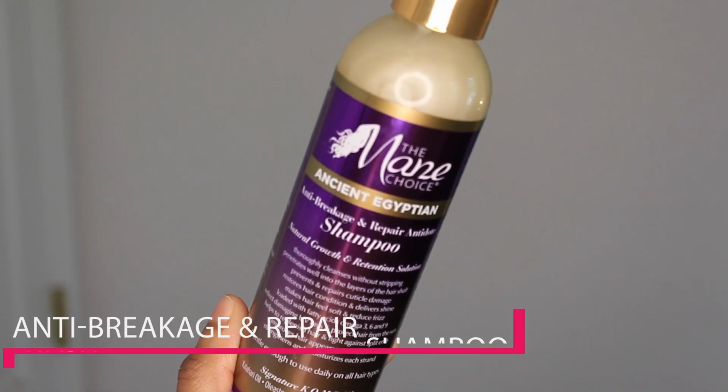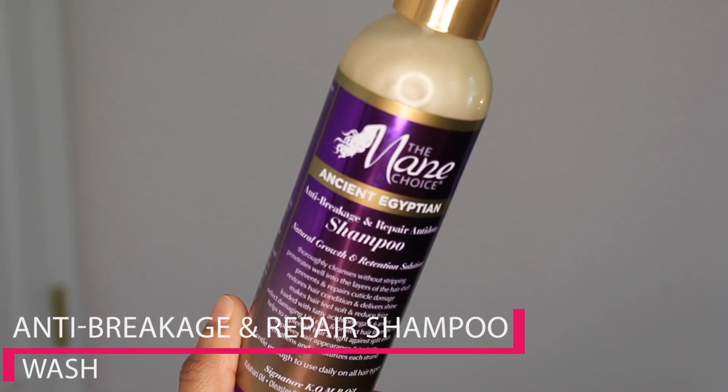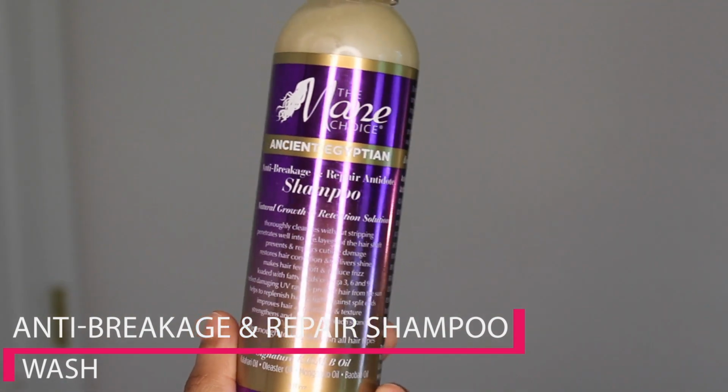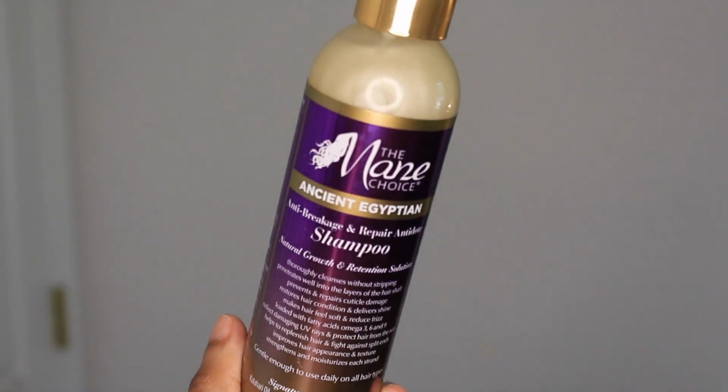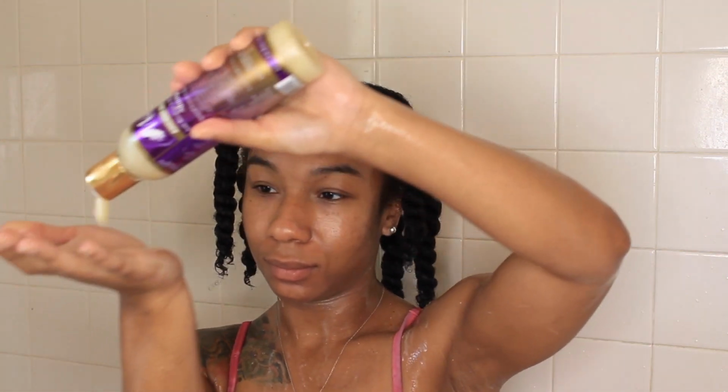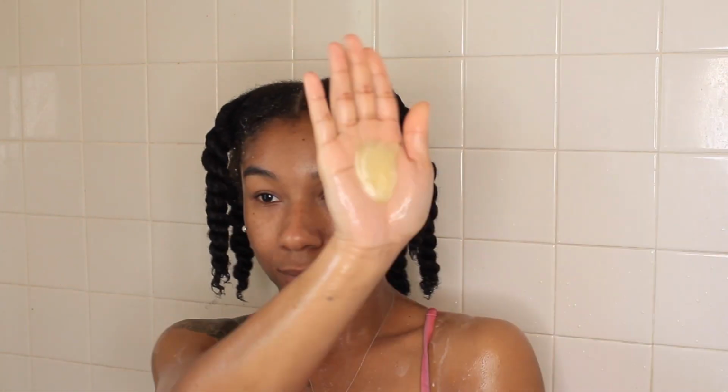Okay, now for the shampoo. The shampoo was pretty good. It wasn't too thick, it wasn't too thin. It did leave my hair semi-moisturized. I don't know if that was because of the pre-poo or the hot oil treatment that I incorporate in my wash day, or because it just wasn't that stripping. It says it's safe enough for daily use, which is a good sign, and one of the first five ingredients is aloe vera juice, so that's a pretty good sign to me. So this shampoo was pretty okay in my book.